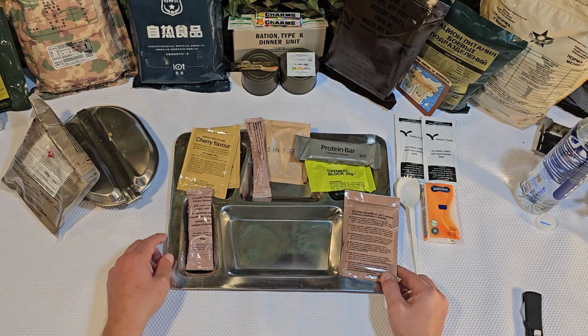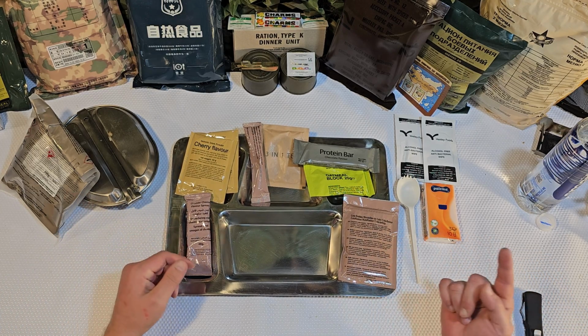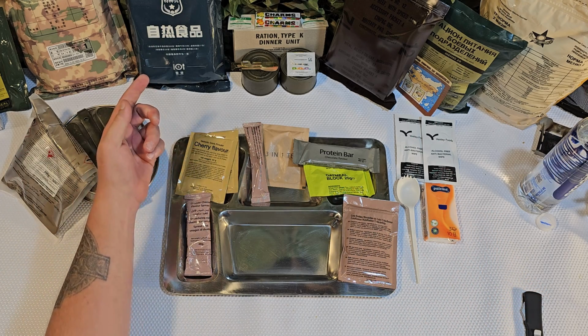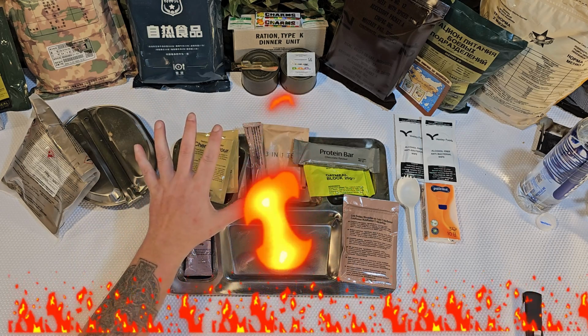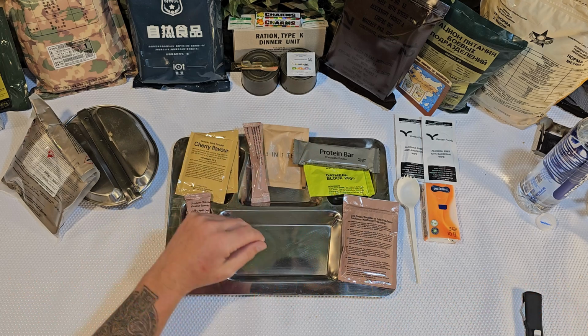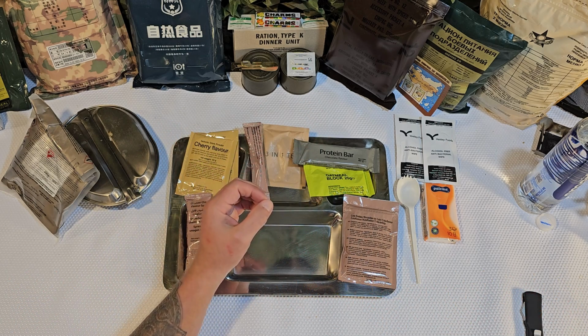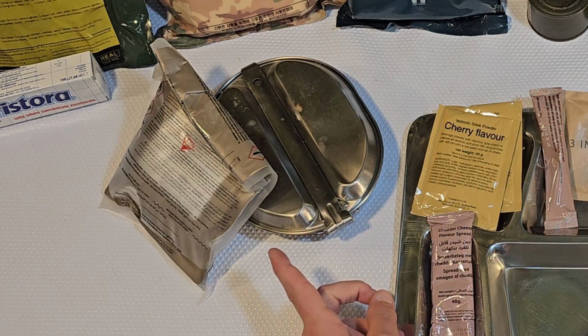So while that is heating up, let's get into this plethora of drinks we've got going on over here, which I'm actually pretty excited about. I don't know about where you are, but where Ration Nerd lives, it's hot as hell. Damn hot. So having a bunch of drinks, even though two of them are hot, still sounds like a great idea. Listen to that. That is nice.